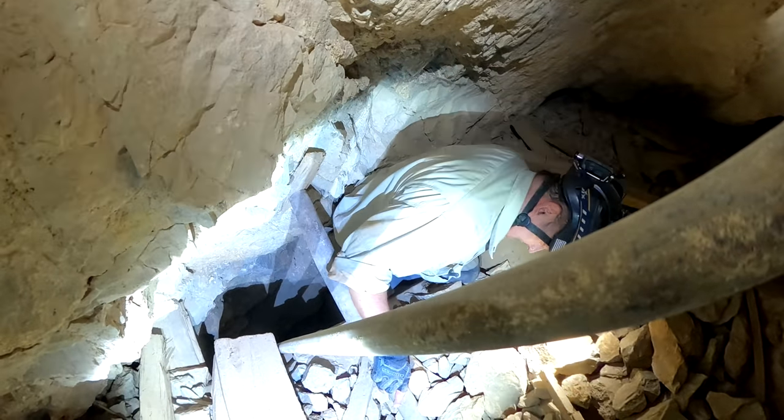Do you copy, Gly? Yeah, go ahead. What's the status of the opportunity to get back up? Okay, so what I did here is I worked myself into a raise and it comes to a stop. But I've got veins of galena going all over the place. Okay, so you will have to come back this way to get out? That's correct. I'm headed back your direction in a moment. Copy that.